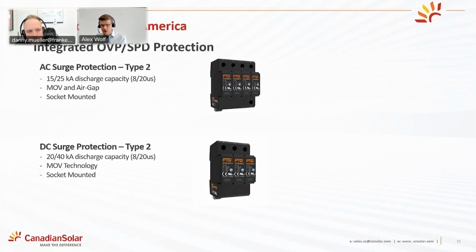The metal oxide varistors that are being used here are type 2. And they have a rating on the AC side of 15 or 25 kiloamps, and on the DC side, they even go up to 20 or 40 kiloamps. So they're very capable overvoltage protectors that are already built in and come with the inverter. No additional parts need to be purchased, ready to go for that application, which is very, very nice for such an inverter concept.